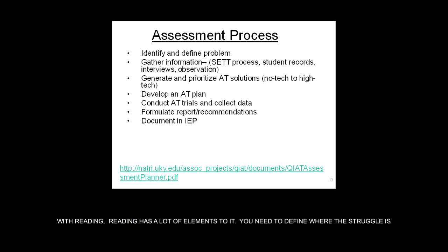First of all, the assessment process is to identify and define the problem. If someone says, oh, my student is struggling with reading, well, reading has a lot of elements to it. So you need to further define where the struggle is in reading. Then you need to start gathering your information. You can use the SET process, you can use student records, interviews, observations, all of those things are part of that assessment process. And then you start generating and prioritizing your AT solutions from no tech to high tech.